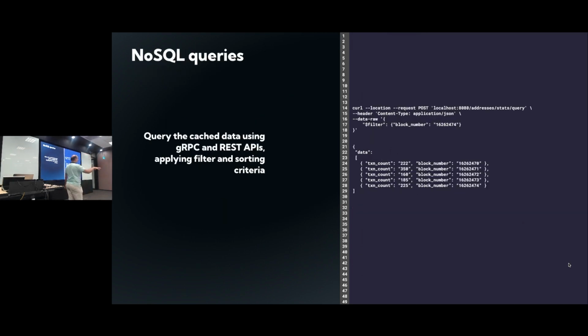Once you deploy it and you have the caching layer, the APIs that you get exposed to interact with your application are fundamentally gRPC and REST APIs, and all the contracts are basically auto-generated. So you get Open API contract and protobuf contract that is auto-generated, and when you query the data from the caching layer, you have some basic standard operations like filtering, sorting, and pagination, because the whole idea is that you do this simple operation.